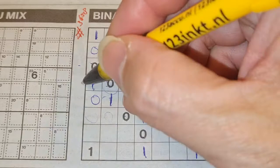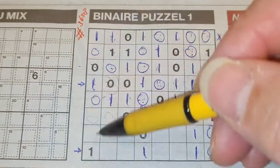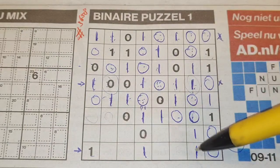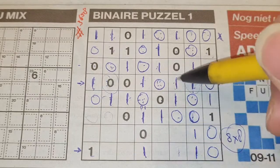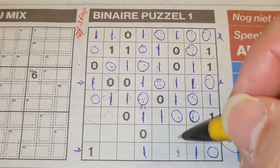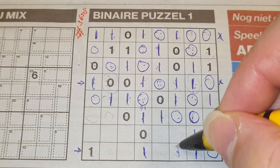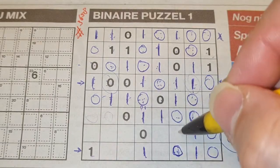Look, this row and the last row almost the same. Look, the 1 1 1 1, and here 1 1. I cannot place the 1 here, otherwise we have identical rows here. So this should be an O, otherwise we have an identical row. Yeah. So this should be an O. Okay. Between two O's comes in 1.